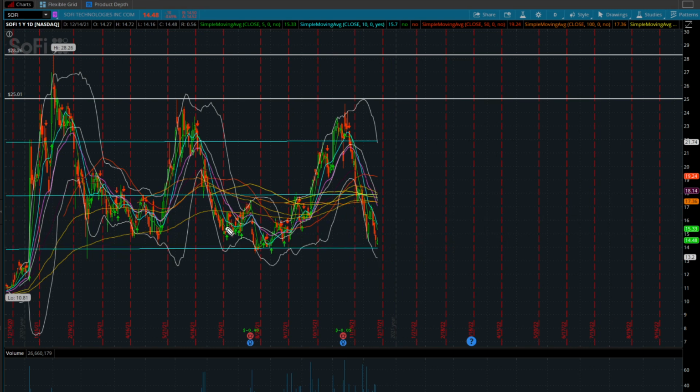So with that being said, I think possibly it's a potentially good loading zone here. I'm personally probably going to start adding to my portfolio, picking up some of these stocks. Now, timeline as to when I think that this is going to get back into 18, back into 20, 24, 25, I'm going to give it the full year, guys.